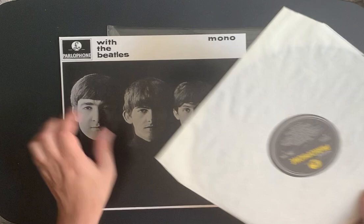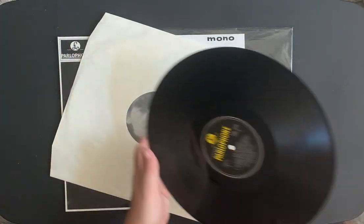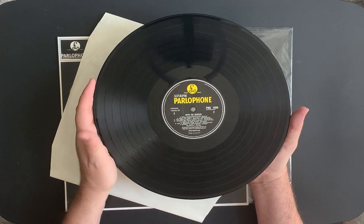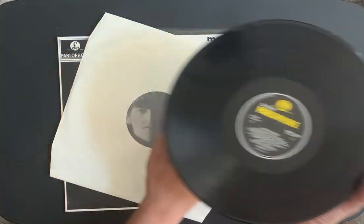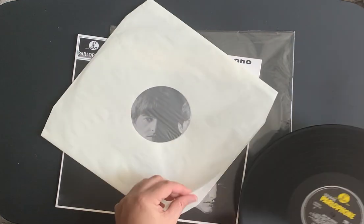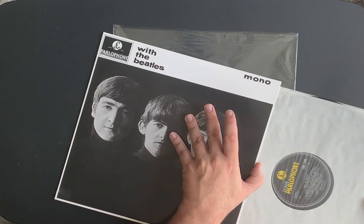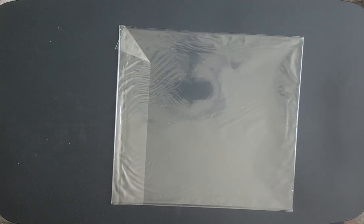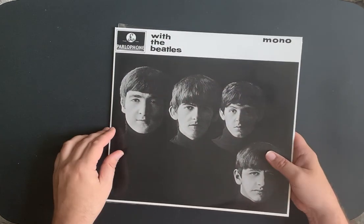No, a little bit different. It's on the Parlophone label again. This is a little different than the other one. But really great sounding albums. Again, nice protective sleeves they put them in. A little tight getting them, whoops, back in there again. Don't want to damage them.